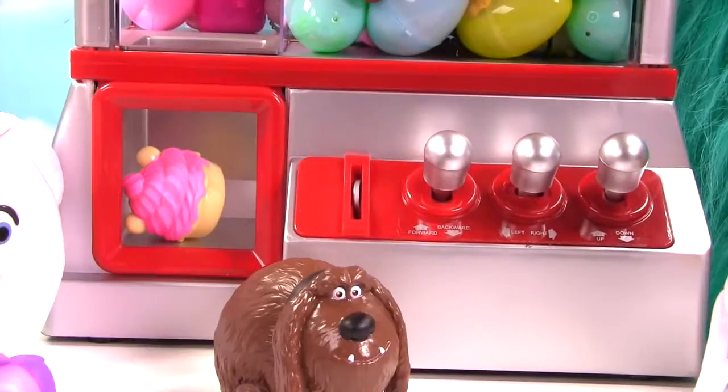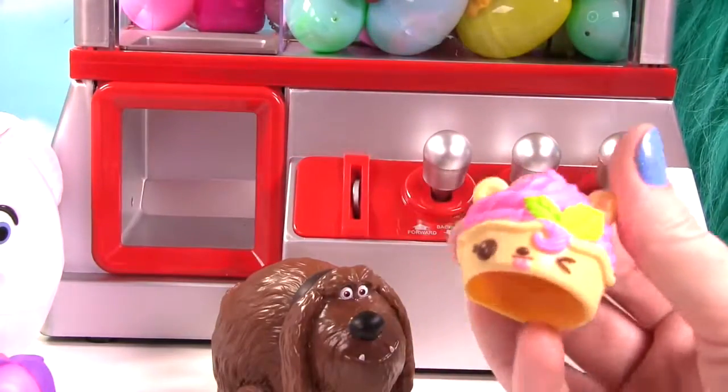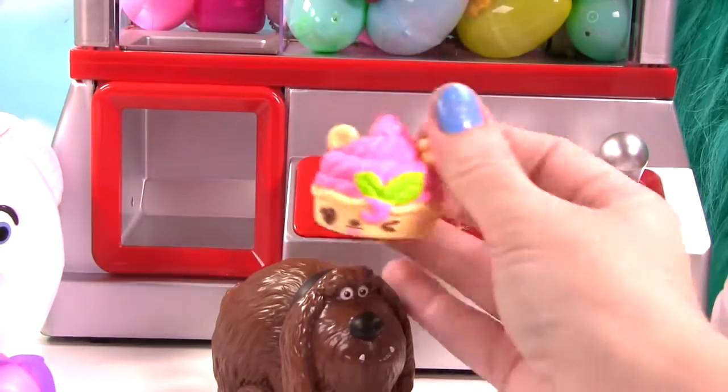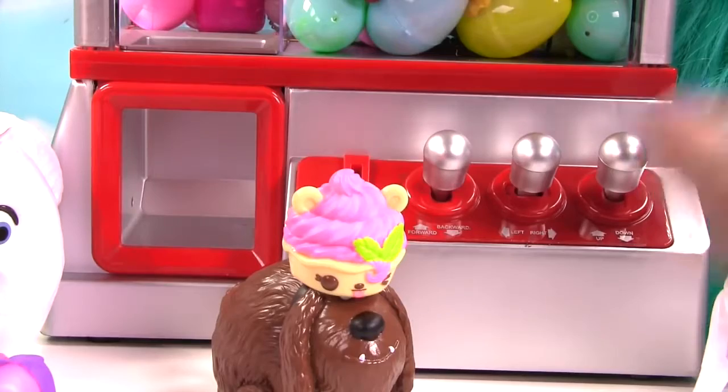You only got one toy. That's true, Duke. I just got a Nom Nom. Wow, this claw machine is super hard. But look, now you get a hat and you get to pick something out of Wilma. Oh boy, here I go.